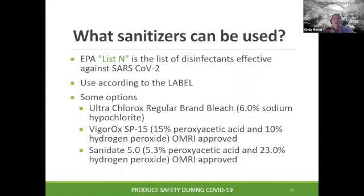Next slide. So Barbara and I have actually gone to this List N that the EPA puts out, and they have a list of disinfectants that are effective against SARS-CoV-2 and COVID-19. There's a disclaimer, as I just said, about using it according to the label, but there are some options that we've listed out here that are on that List N. We will provide the link to that because they are updating it as they evaluate the effectiveness of new sanitizers on the market or current ones related to COVID. Make sure if it's going on a food contact surface, it is a cleaner that's approved for a food contact surface.